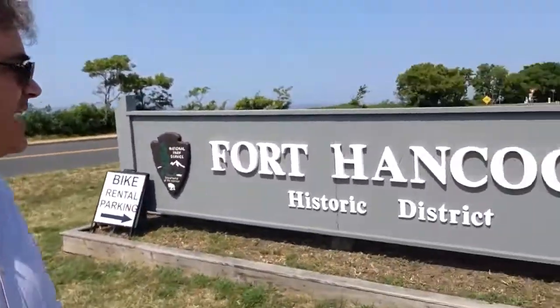Fort Hancock is a historic site in Sandy Hook, which is in New Jersey, and if you look on a map, Sandy Hook is right at the opening of New York Harbor. The United States Army built Fort Hancock to protect New York Harbor from invasion.